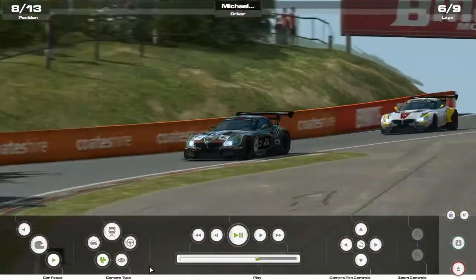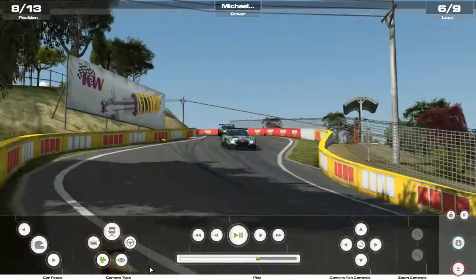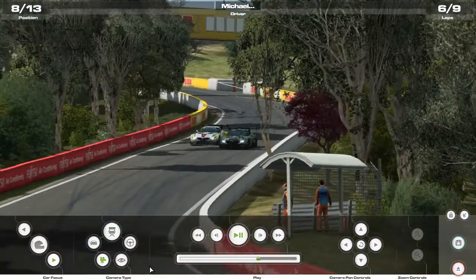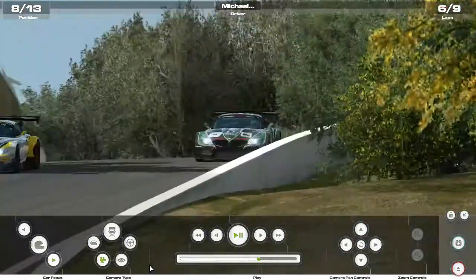Magasevic getting a little wide there. We're going to stick with this for a bit because I think this is the most likely move to occur on the track. You've got the very fast car of Mike Mark putting the pressure on Mike Magasevic, and through he goes into 9th place.